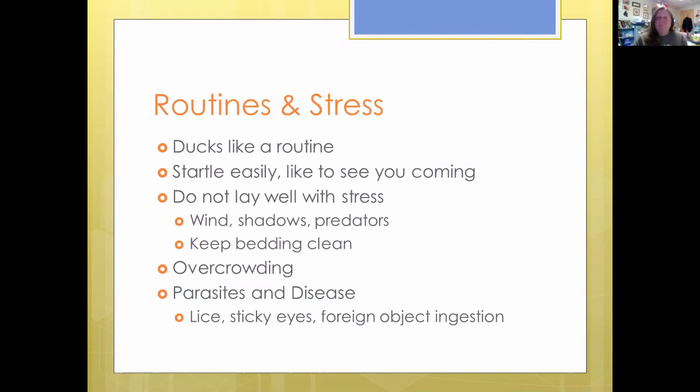Avoid overcrowding. Think of your indoor space as the go-to space. Every outdoor space is just extra. Don't count on them having access to that outdoor space all the time. There's many reasons why you might have to coop your birds up. A snow event, a storm, a local disease. What if avian influenza comes to town and you have to lock them up? Are you set up to do that? So those are some of the biosecurity things that you have to think about.